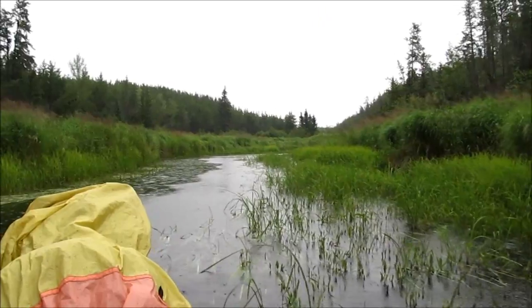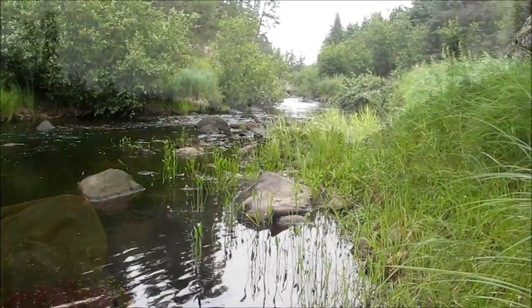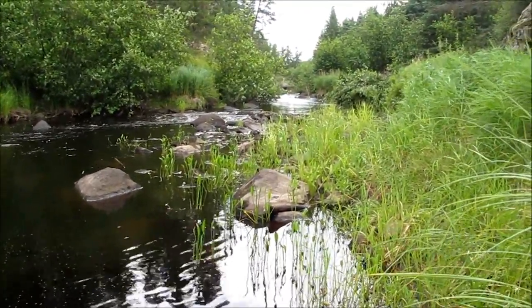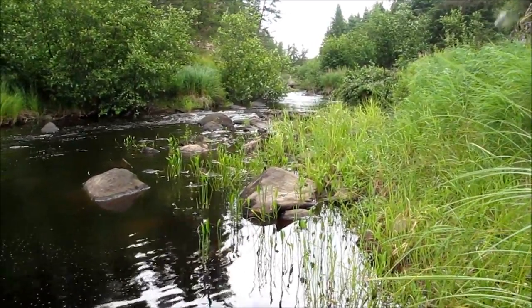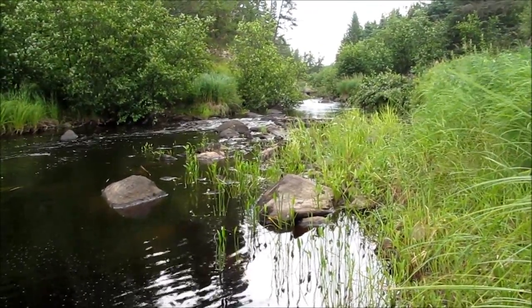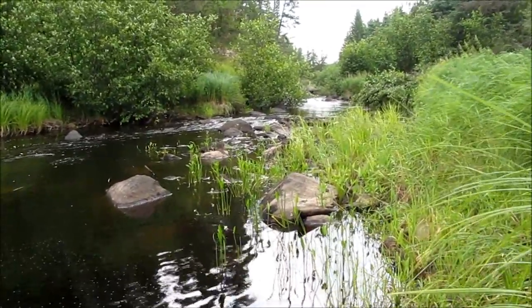Oh, this is like Maybelline. This rain coming down is doing my motor good. This is the start of the 3rd portage on the Bloodvein. You pull out here, river left, just before this big rock garden and rapids. Portage for a little over 100 meters. Then you cross over some rocks and you go up the other side and finish out the portage.